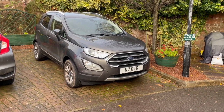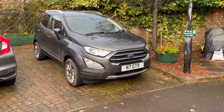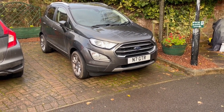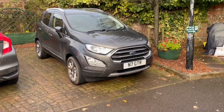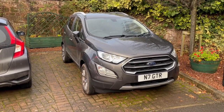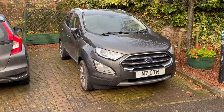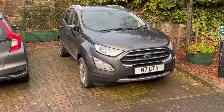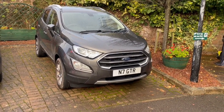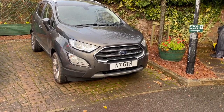Anyway, today we're heading down to Workington to get our new Ford Puma. This is the second EcoSport that I've had, but we've decided to change it for a new Puma ST Line X model. So I'm going to head down to Workington and pick the new car up.